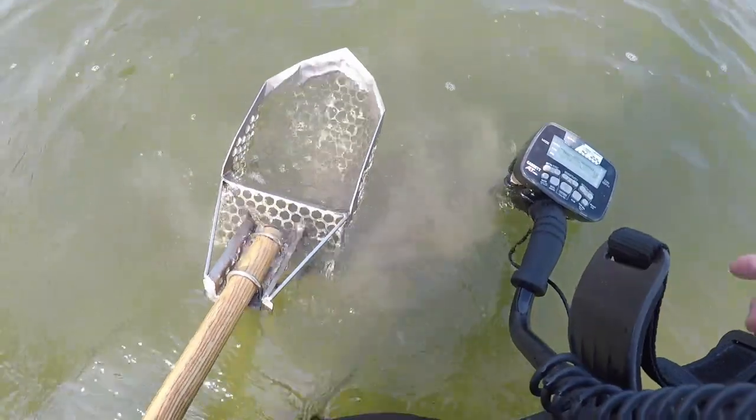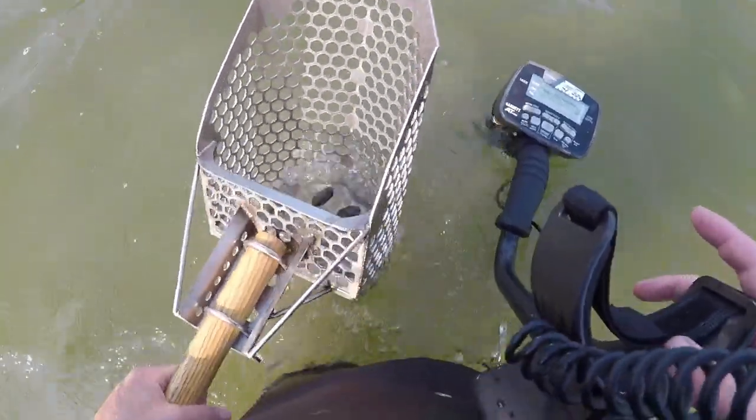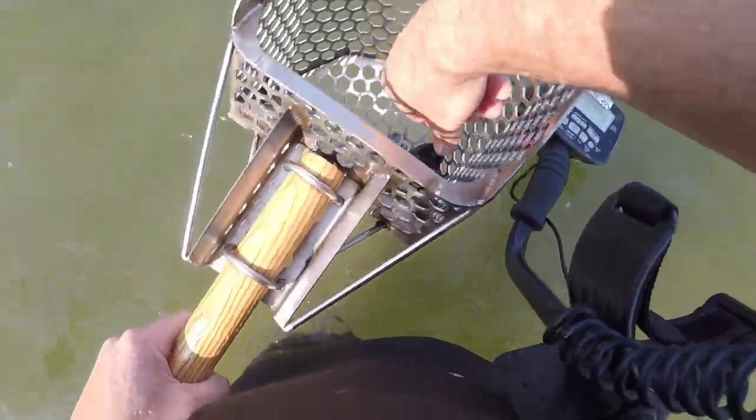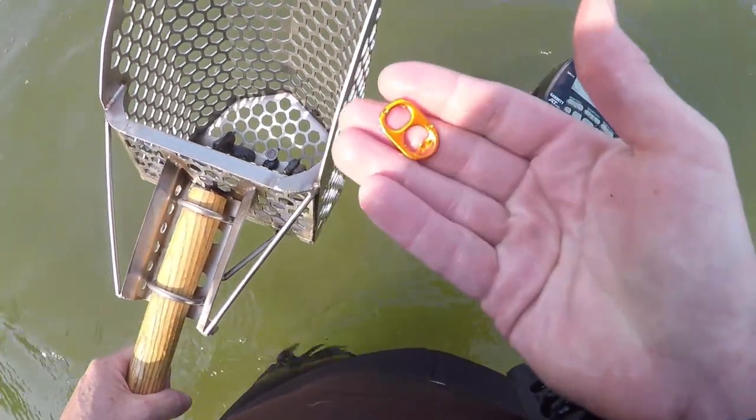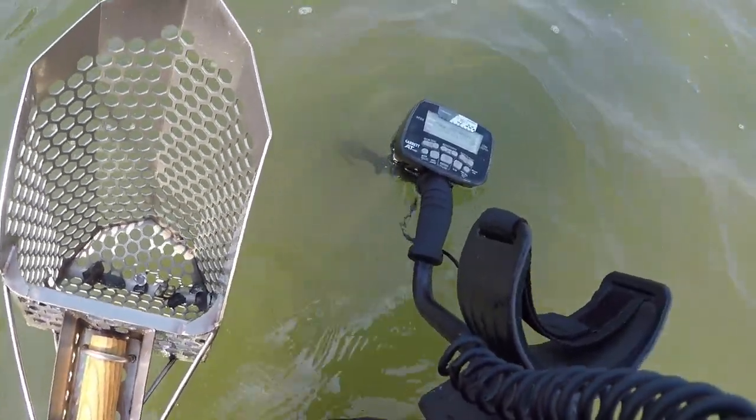All right, next find. I was hitting a 55 on the AT Pro. Saw something orange in here. Ah, not just the pull tab. Shoot. Oh, well. Let's hit the next one.